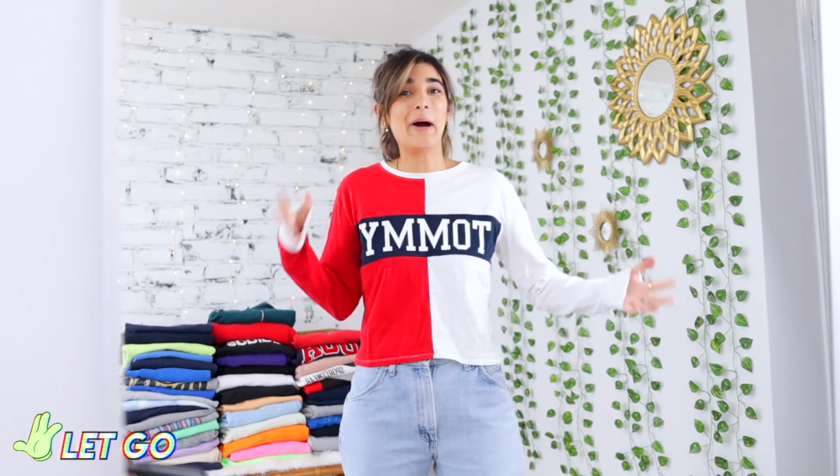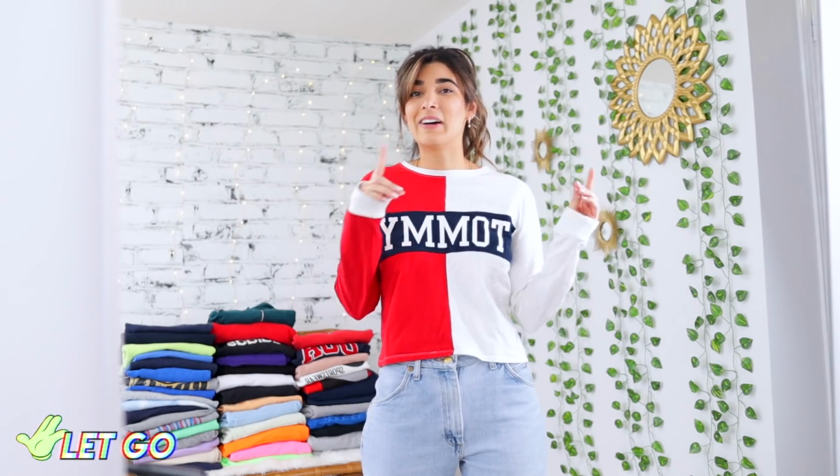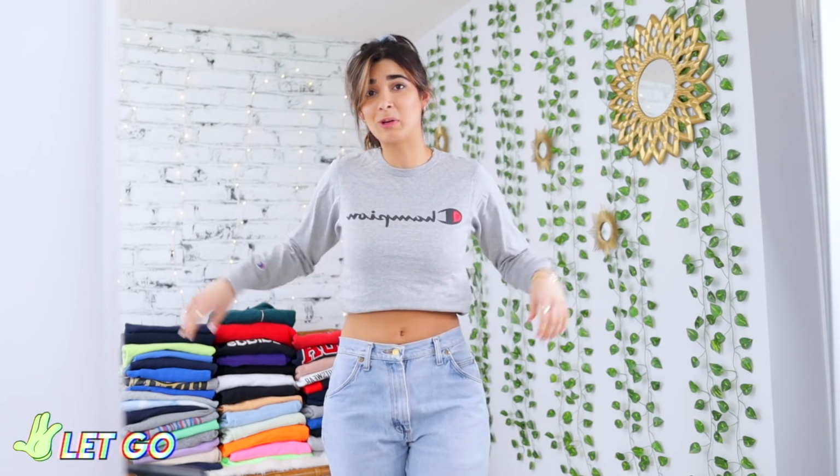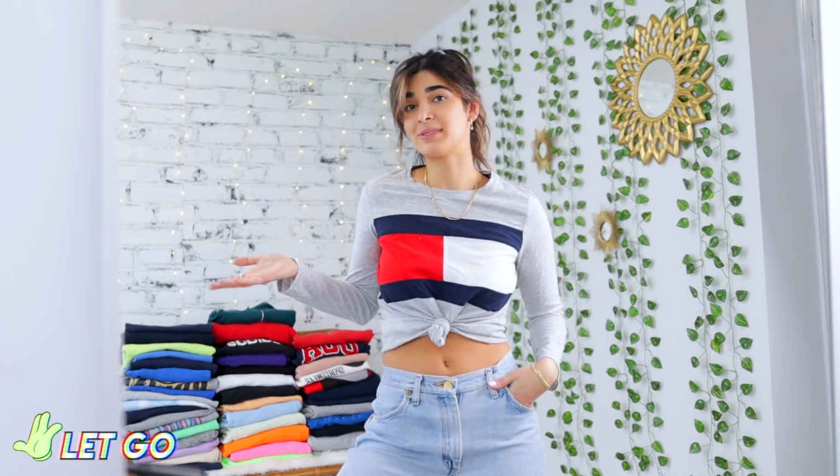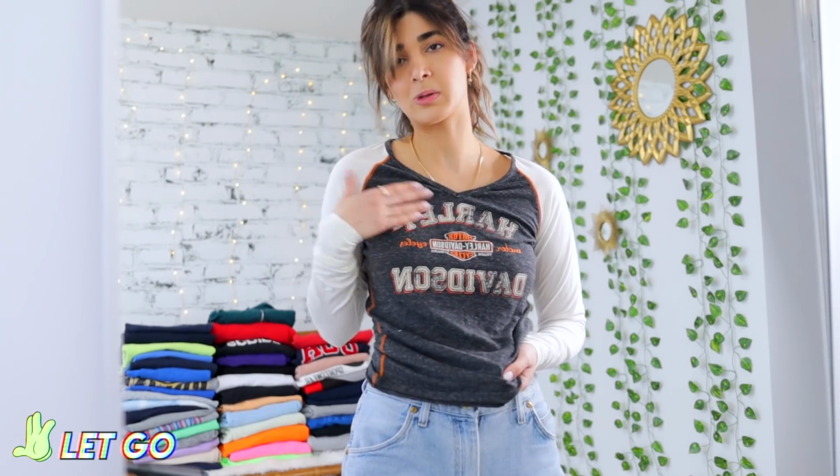And we all know how popular these big logo tees are, so let's go through them quick. Keep in mind, lots of these are really long, but you could just tuck them underneath your bra, create a faux crop top, and you've got a new look. Or instead, sport a top like this with a tie in the front, another great option. This Harley long sleeve is so cool too, and I'm obsessed with the orange detailing.